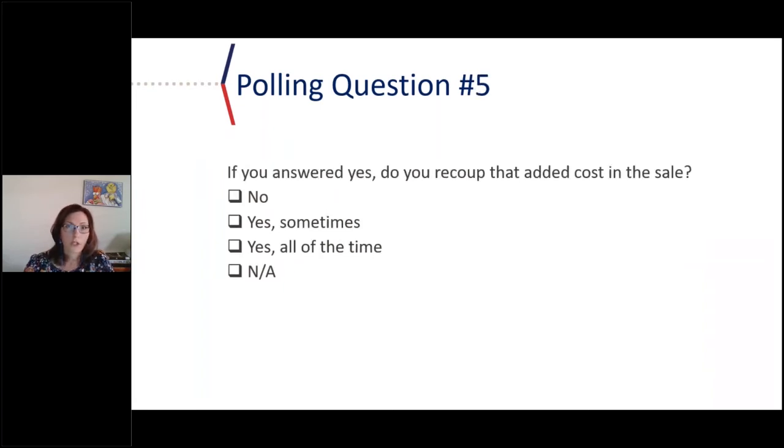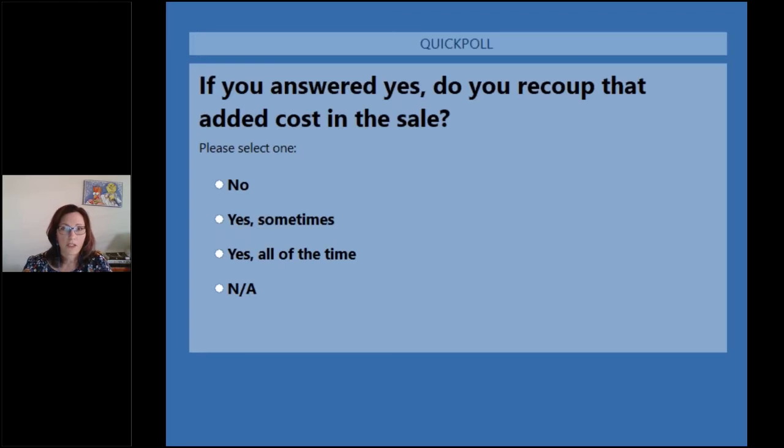Final polling question, if you answered yes, as a lot of you did, are you able to recoup that added cost in your sales? And the poll is now open. All right, and 5, 4, 3, 2, 1.